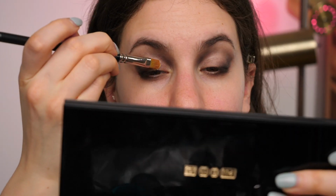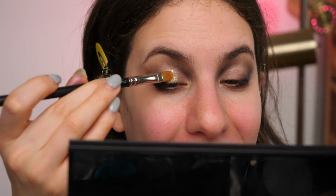So what she does to apply this is she takes a flat synthetic brush and sprays it with some Fix Plus to get it nice and wet. So I'm just going to, oh my God, already so cool.